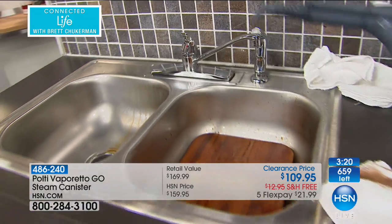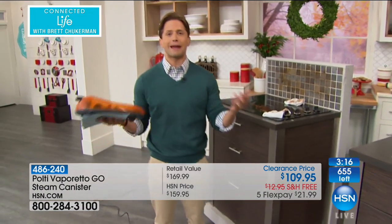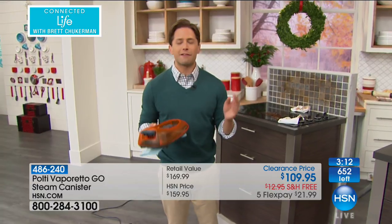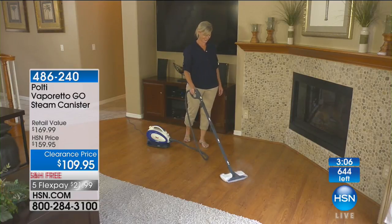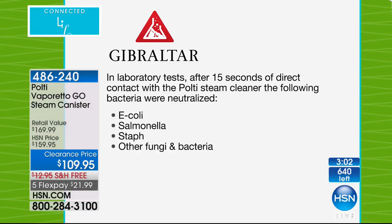And the way it's built, it's true floor-to-ceiling clean. It's kitchen countertops and hardwood floors. It's draperies, it's your children's toys. It's steam cleaning and vaporizing and neutralizing staph, E. coli, salmonella. I'm going to show it to you in black and white. This is the real deal, medically proven. This is science at hand, all with just the power of this high-pressure stainless steel boiler drum that doesn't exist in any other model anywhere near this price.